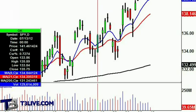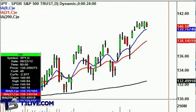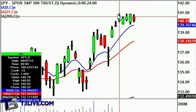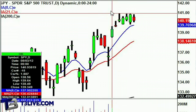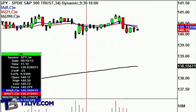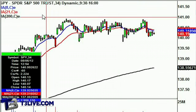So as we jump over here to the S&Ps, we continue to consolidate from last week. Again, this was the better part of last week, Tuesday, Wednesday, Thursday, Friday. We really stayed in this very tight, controlled range. The upper boundary, on the Spiders, is 141, the lower boundary about 139.80. If we look at a smaller time frame, here's a 30-minute chart. You're going to see that contraction. Again, the market is really just contracting.